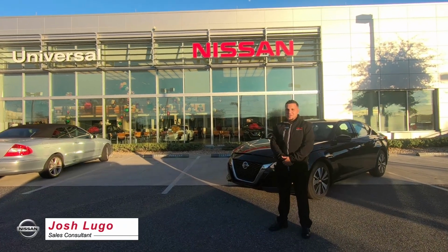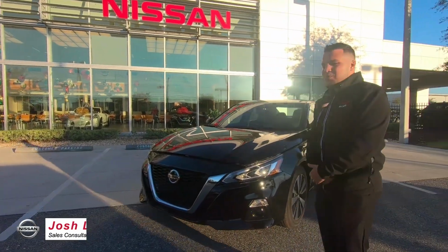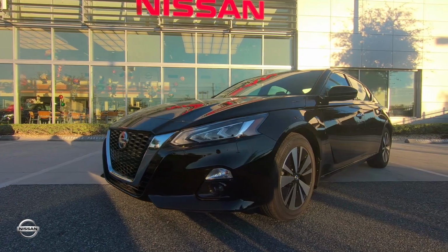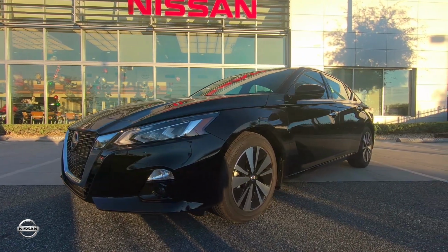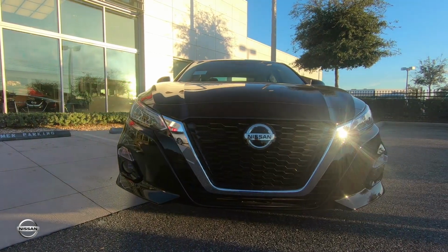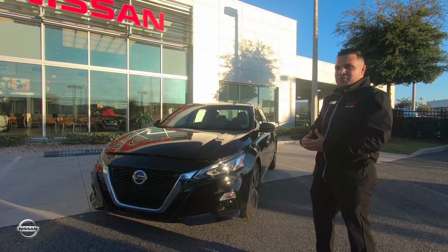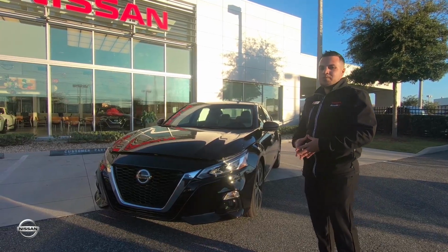I'm here with Universal Nissan, and I just want to give you a small tour of the brand new 2019 Nissan Altima. Now, the first thing you're going to notice real quick with its design is the fascia in the front. It has been completely redone. This actually has a lot of cues of the Maxima, so it gives a lot of people not only the Maxima look, but also good affordability.